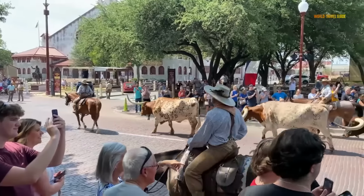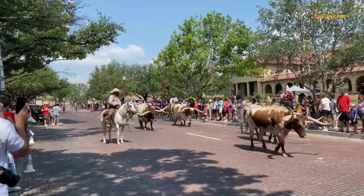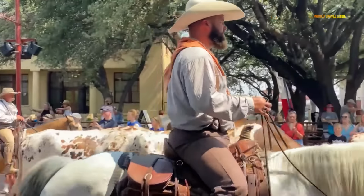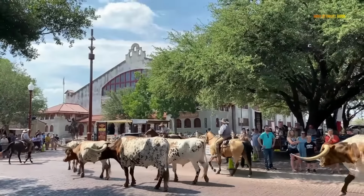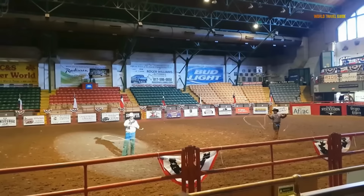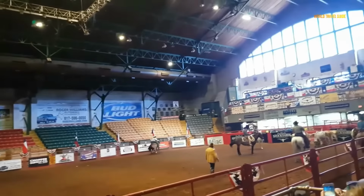A major attraction in the Fort Worth Stockyards is the daily cattle drive. You have the unique opportunity to witness a reenactment of a cattle drive, a spectacle that harkens back to the days when cowboys would drive herds of cattle through the dusty streets of Fort Worth towards the railheads. The Stockyards Championship Rodeo is also a must-see event. It showcases the skills and bravery of cowboys and cowgirls in various rodeo events.